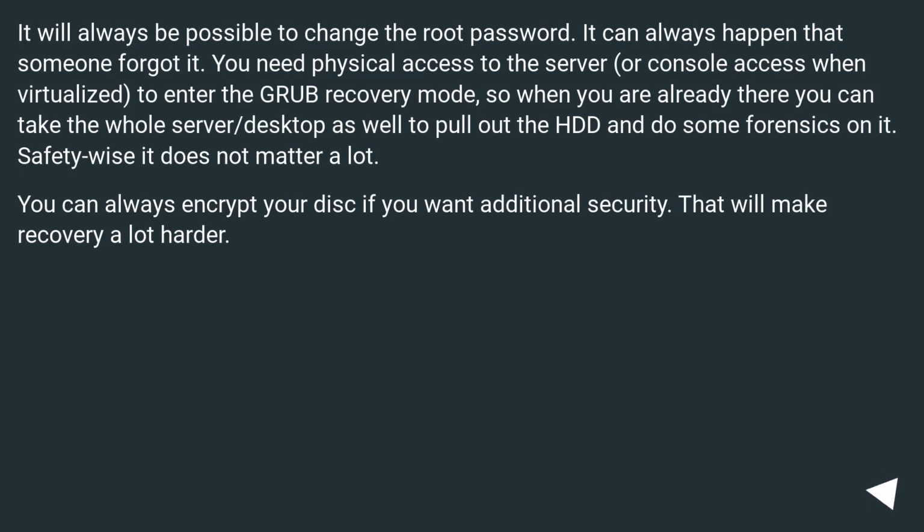It will always be possible to change the root password. It can always happen that someone forgot it. You need physical access to the server, or console access when virtualized, to enter the grub recovery mode. So when you are already there you can take the whole server or desktop as well, pull out the HDD and do some forensics on it. Safety-wise it does not matter a lot. You can always encrypt your disk if you want additional security. That will make recovery a lot harder.